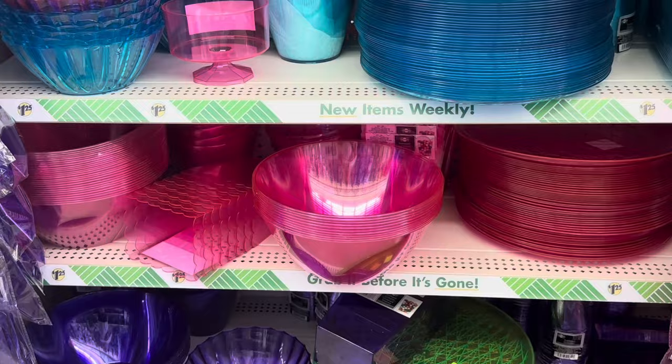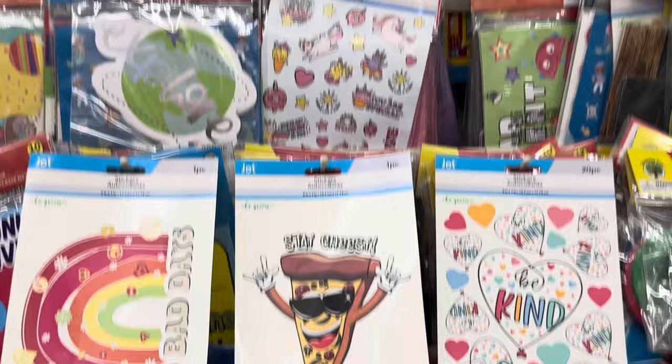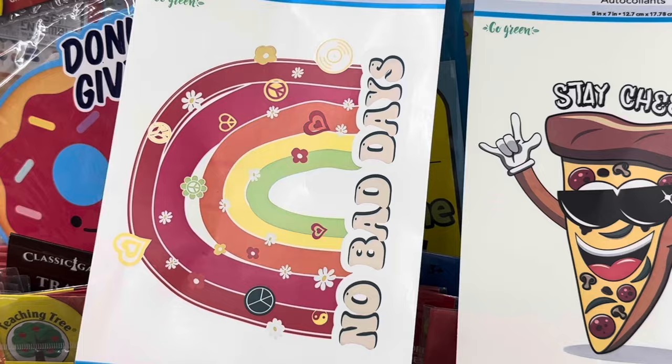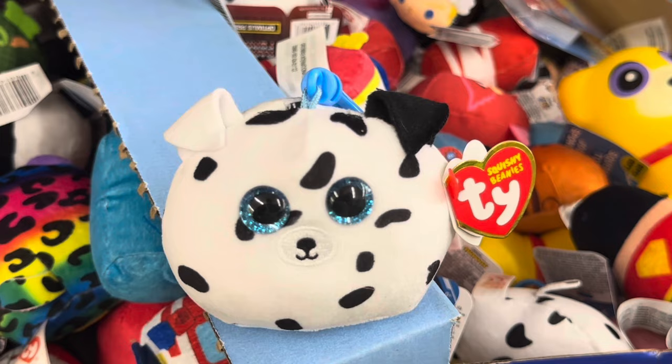These are definitely not in the right spot. They're in the teaching section. But look how cute they are. Be kind. Stay cheesy and no bad days. This tie, a swishy beanie. His name is Fetch. Check out these Hot Wheels.